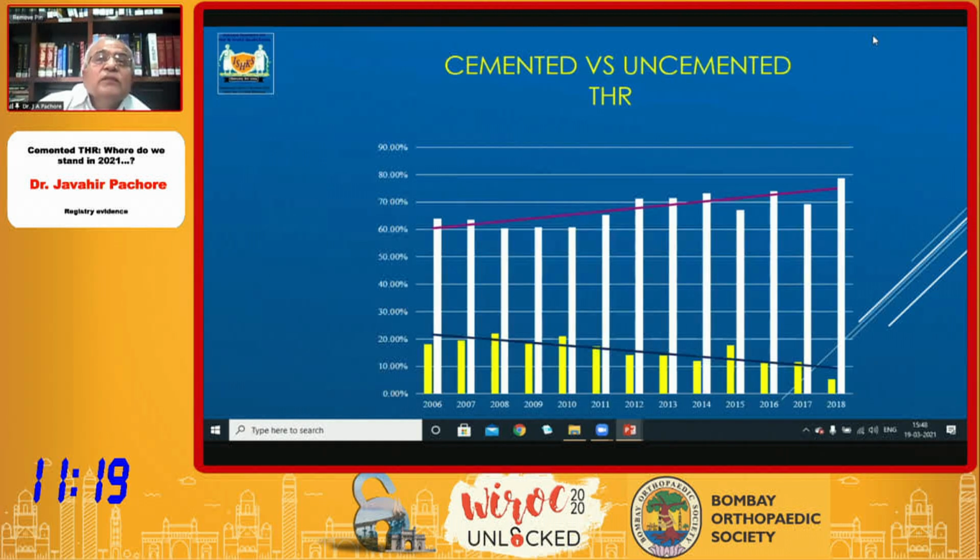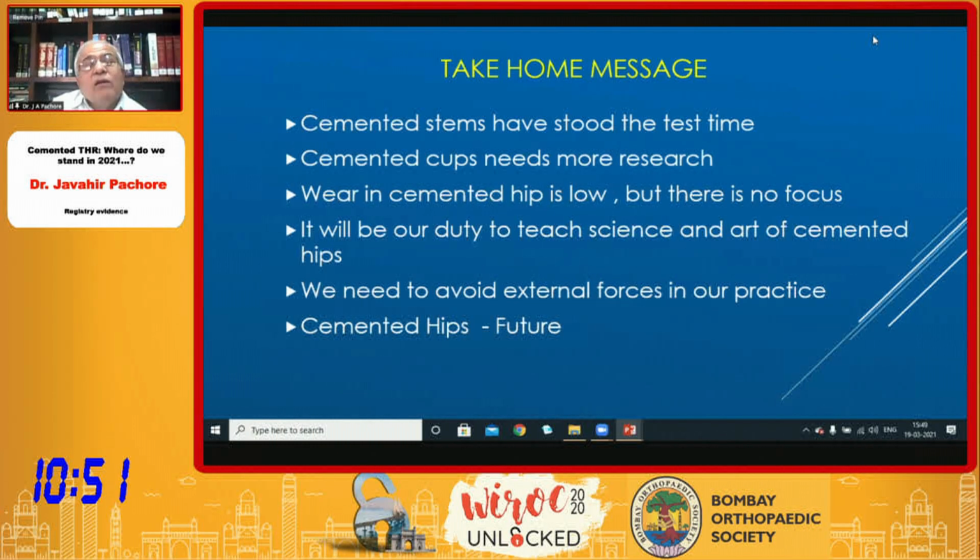Looking at our own data of cemented and uncemented, I agree that our cemented stems were 20% and now have gone to 10 to 15%. But this is not real data because it is a very small proportion of the surgery done in the country, and secondly, it comes from high volume centers. If you look at the periphery, probably we are doing around 20% cemented hips in our country. That's my prediction.